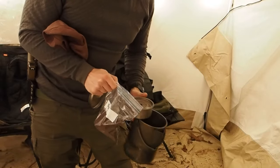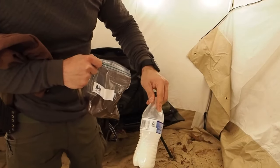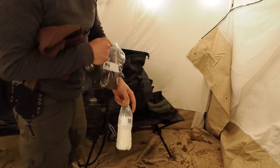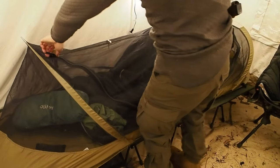Well, I've got enough coffee for now and for in the morning. And then instead of screwing with powdered creamer, since I had the four wheeler, I got about half a bottle of milk. I just put it in a water bottle to put in our coffee. And now I haven't got it out yet, just so it wouldn't be in the way.